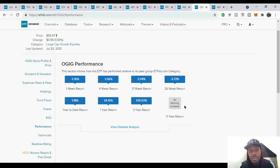Sometimes, even though one has performed greatly, some people jump into that, and that's cool. But this $55 price may turn into a $110 price, which means that your money doubled if you had it in this vehicle, and over the 5 year run, you benefited from the growth of that. So this is another internet ETF for you to consider, OGIG.